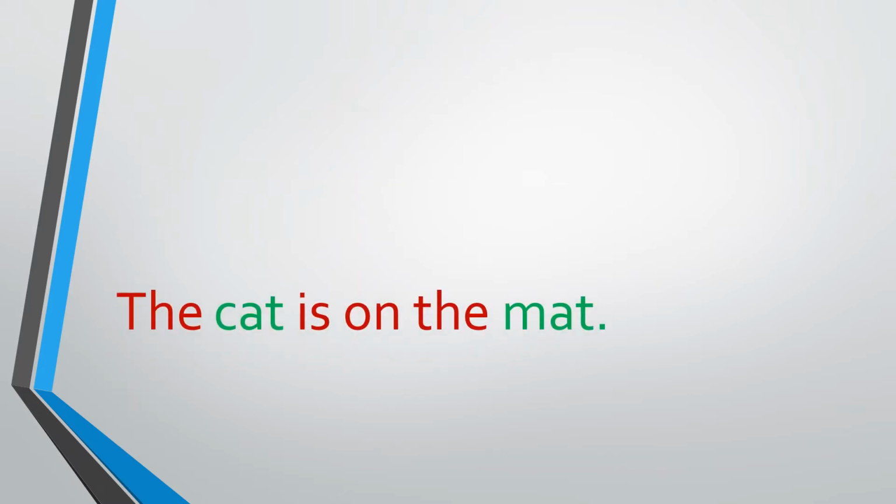Here you can see I have made a sentence where the words that are in the red color are the sight words, and the words that are in the green color are the CVC words, right? So let's see how to read the sentences. The cat is on the mat. We'll read once again. The cat is on the mat.